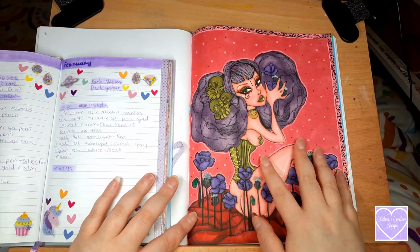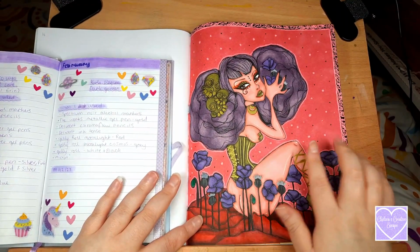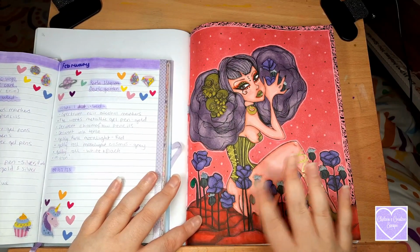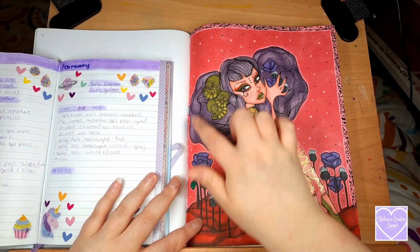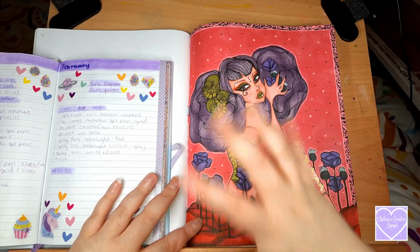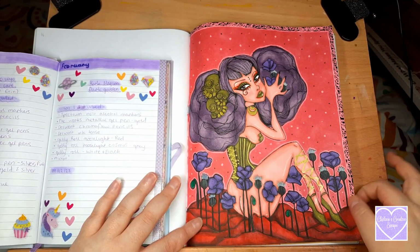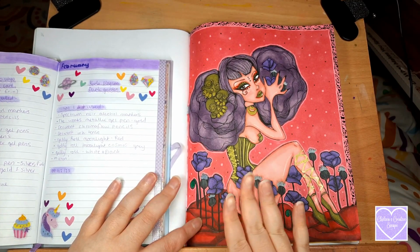But I definitely used Spectrum Noir markers. I used the Derwent Chromaflow for her skin, just to add some warmth into it. And I just love how she turned out overall. I love the colours that I used. I used the Jelly Roll Moonlight in red, just to add some brightness and make everything stand out a bit more. And then I did this kind of, it's not a border, it's kind of half a border, because I just wanted to add something extra because I didn't feel like it was enough.